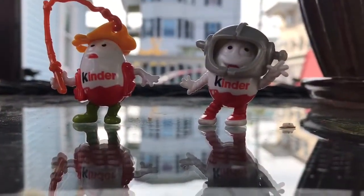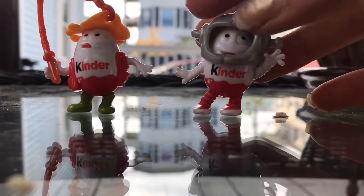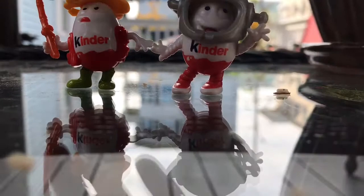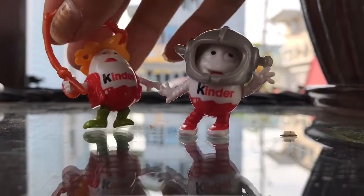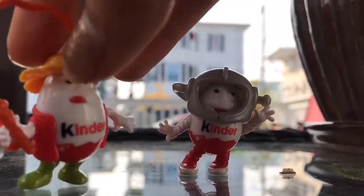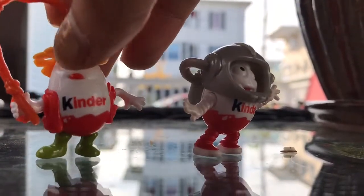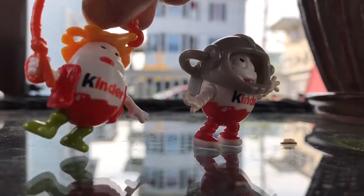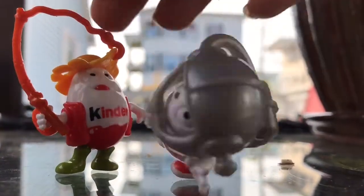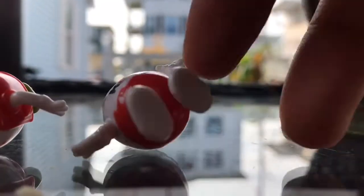So these are the two that we got. That one's the astronaut, which is Leah's, and it's really cool and pretty. And this one is mine, the official guy. He's kind of silly too. So yeah, they're just really weird and really funny. And I really like them both. And Leah's looks like an egghead without the hat. Oh, they all just keep falling today. I don't even know why.